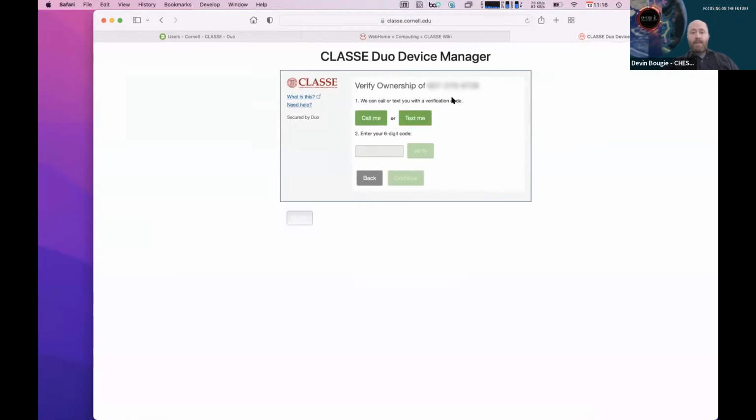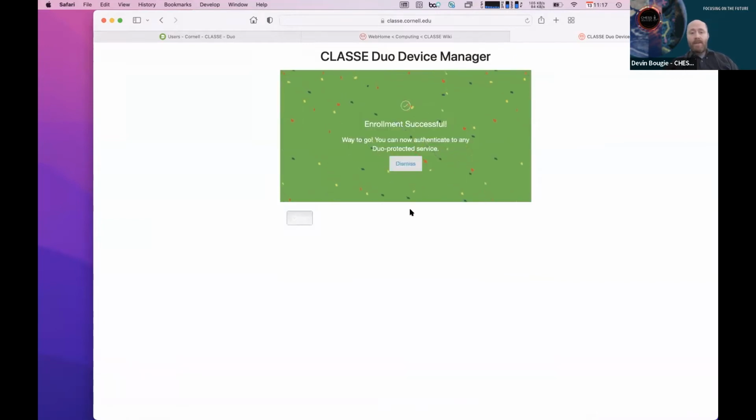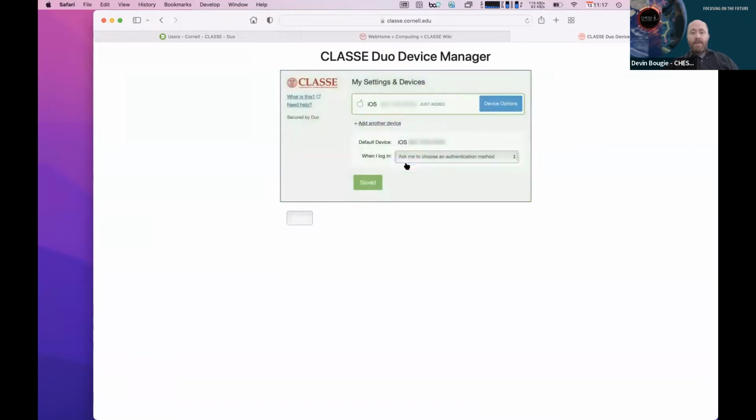And then it can either call me or text me a verification code. I chose to text me and there it is. Continue and now I'm done. And that was the entire process. So here I'm in, after successfully enrolling, activating Duo.